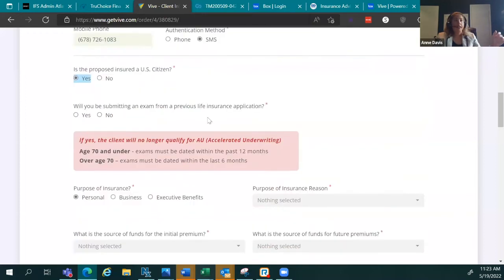Will you be submitting an exam from a previous life insurance application? Generally, if you know the client is not healthy and won't qualify for accelerated underwriting, and you have submitted something for this client with another carrier, then you would select yes. However, in most cases, it's not beneficial to submit an exam that's been previously done for that client if you are pretty certain that they're going to qualify for accelerated underwriting.